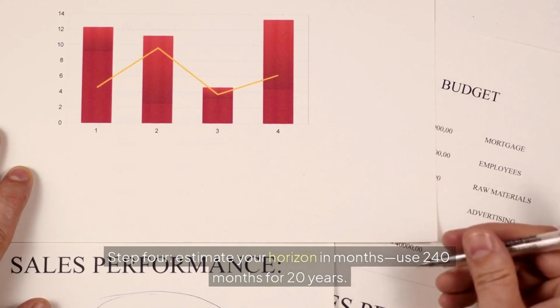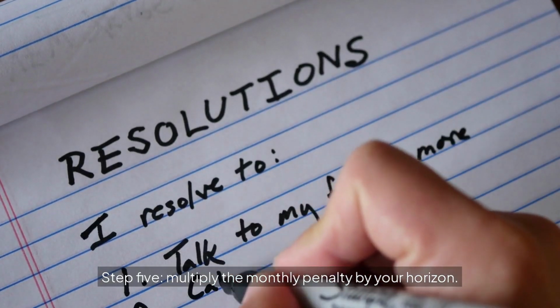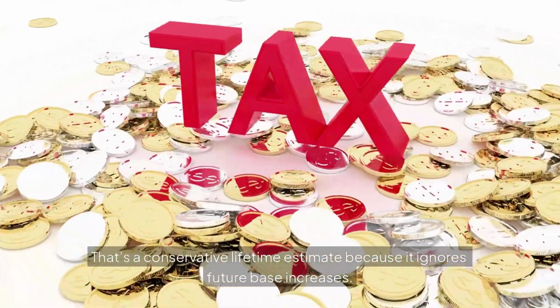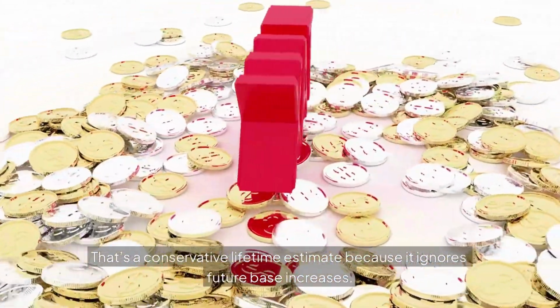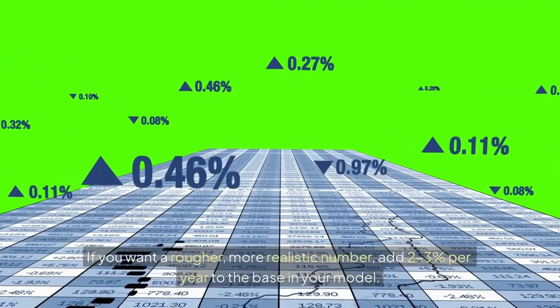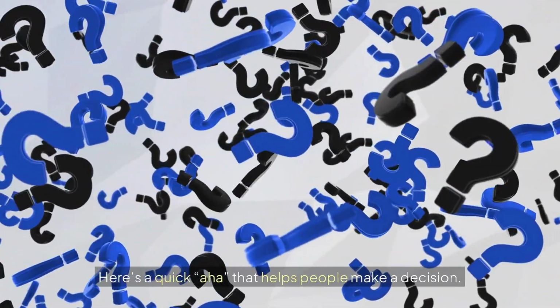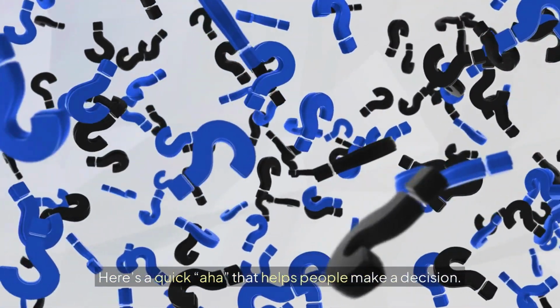Use 240 months for 20 years. Step 5. Multiply the monthly penalty by your horizon. That's a conservative lifetime estimate because it ignores future base increases. If you want a rougher, more realistic number, add 2-3% per year to the base in your model. Here's a quick aha that helps people make a decision.